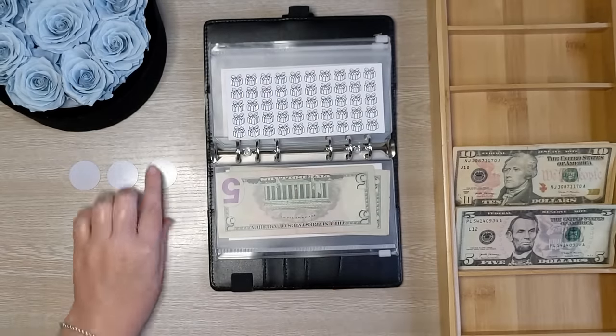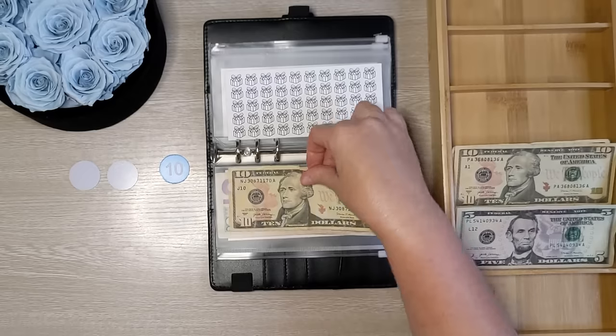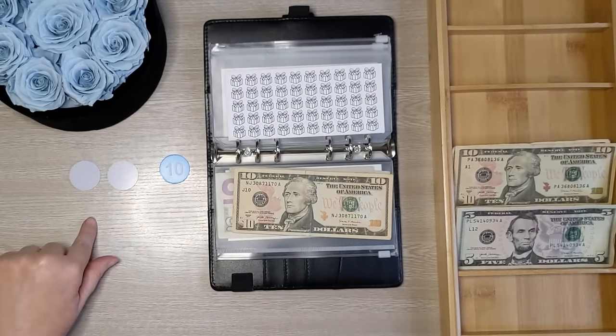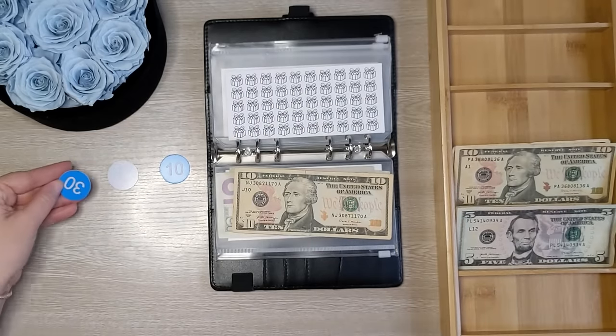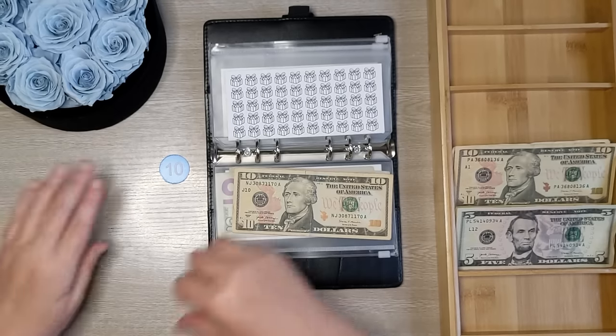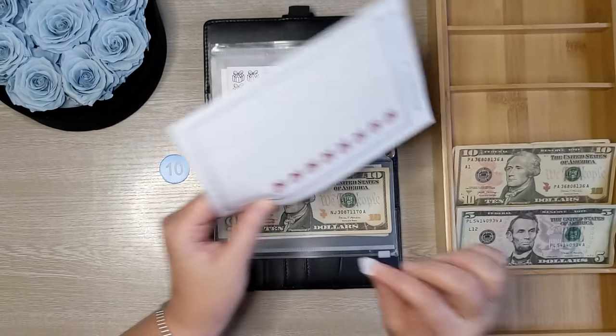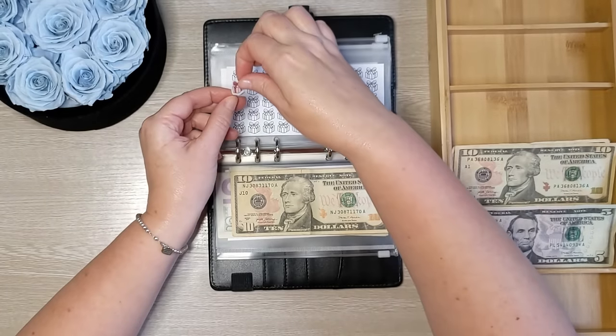So number 3 is the winner. Today we are going to add only $10 to the savings. Let's see what the other numbers were. If you picked number 1, that was 30, that's where the big number was, and number 2 was 20. Okay, so we're going to add $10 to today's envelope, so that will be 1 sticker.